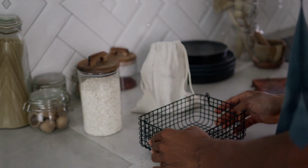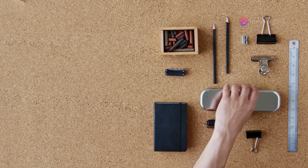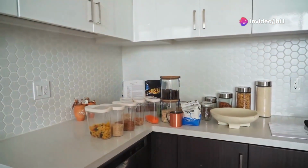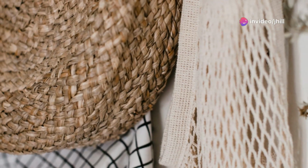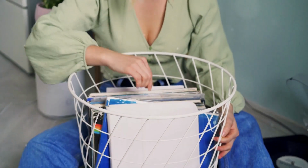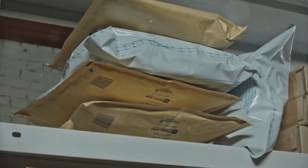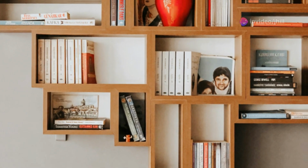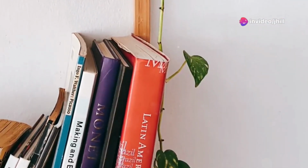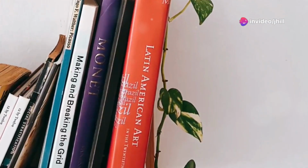Use baskets and bins. You can find inexpensive ones at dollar stores or thrift shops. Use them to organize items in your pantry, closets, or under sinks. Repurpose old items. Get creative with what you already have. Shoeboxes can be covered with fabric or paper and used as storage. And mason jars? Perfect for organizing small items like buttons, nails, or spices.